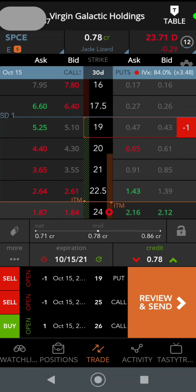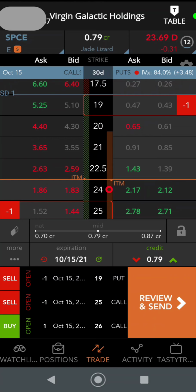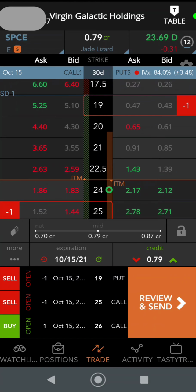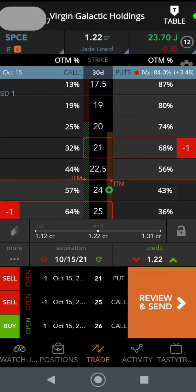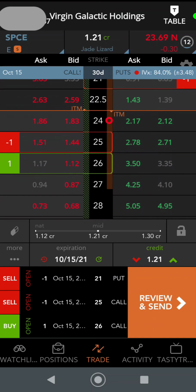I'm going out to the monthly expiration, and I'm still not 100% thrilled with where this is. Let me tell you what I'm going to do. So, I'm going to move the bottom up a little, up to 21. It gives me a 68% probability of profit, which is around the 70% that I like to see. I could even move it up further, but 22.5, let's leave it there.